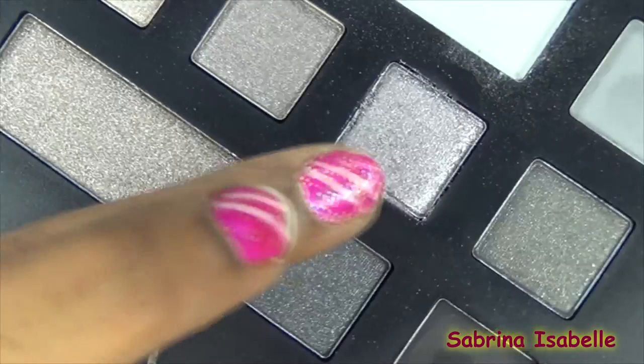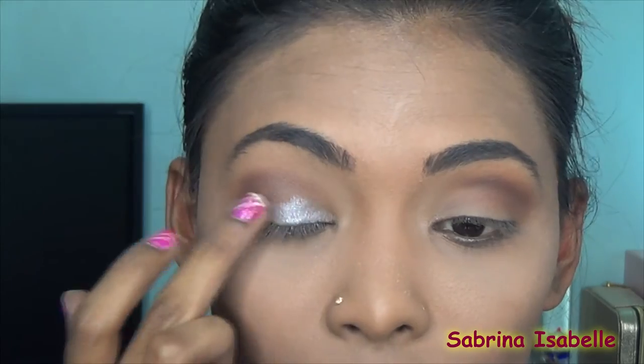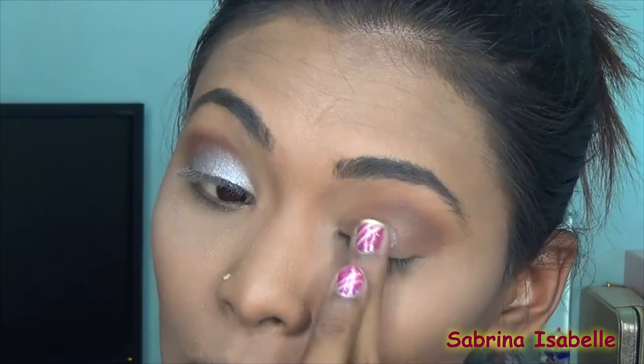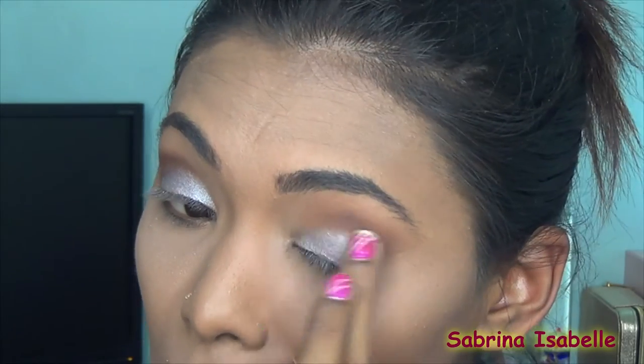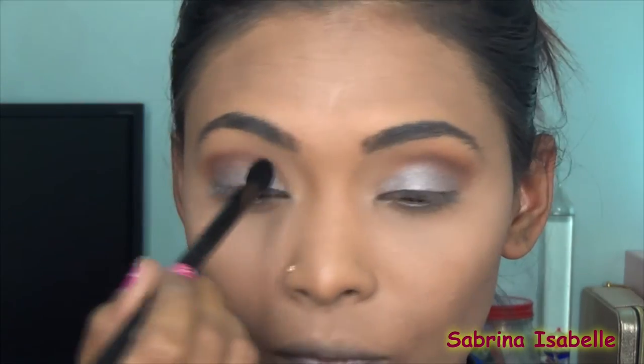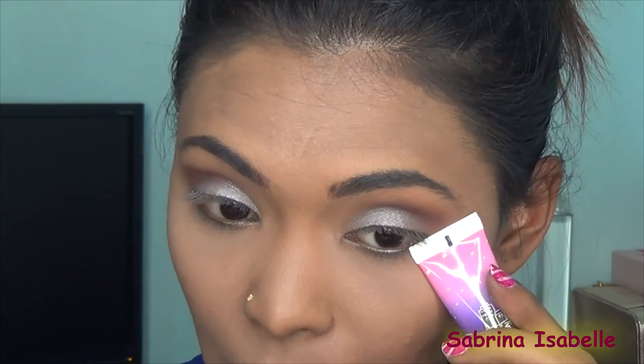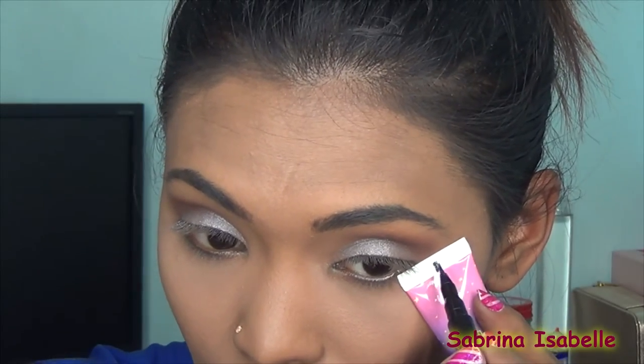And then I'm actually going to pick up that very beautiful silver shade, and I'm just applying that with my fingers, but you also can use a synthetic brush to apply this shade. Both ways work as well. Then just to blend everything out, I'm going in with my Morphe B79 brush and I'm just lightly blending it out.